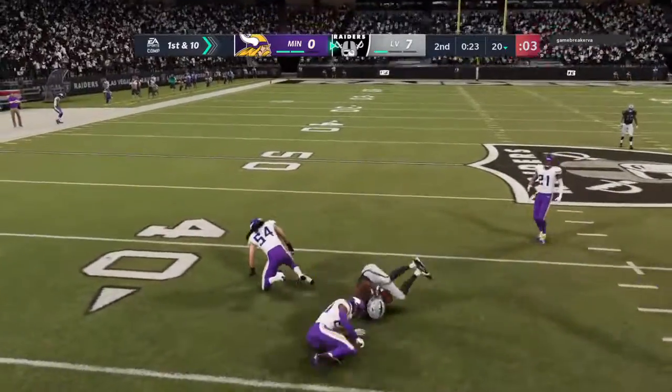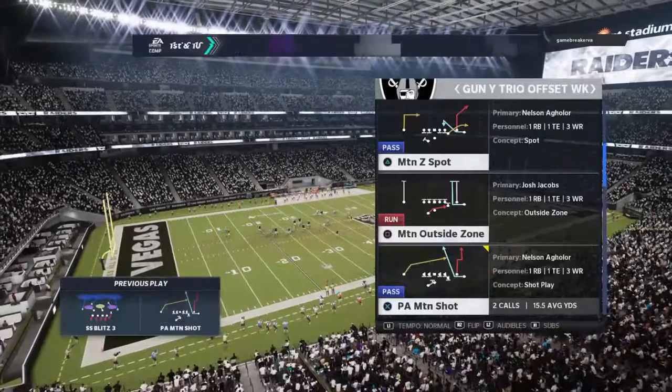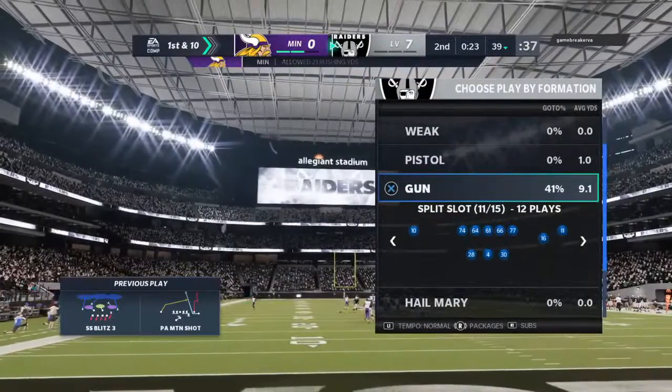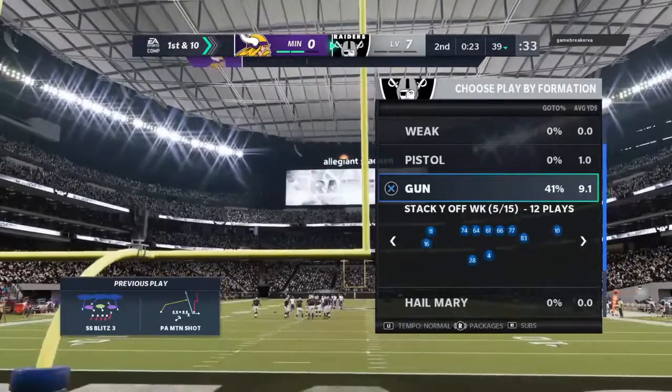Reception here by Rhodes. And he gets this one just shy of the 40, down at the 39. Now the Raiders going to burn their 3rd and final timeout as the stoppage will come with 23 seconds to go till halftime.